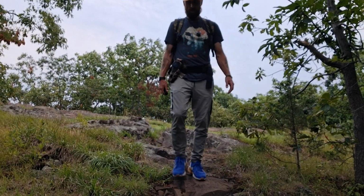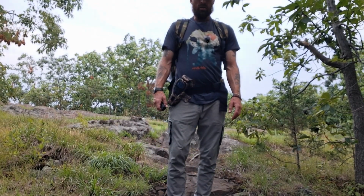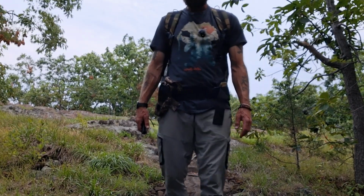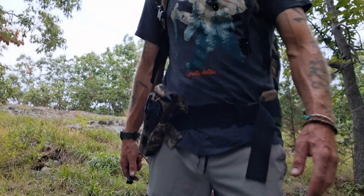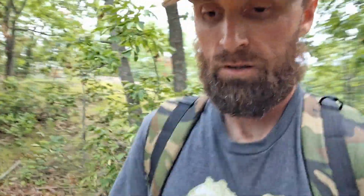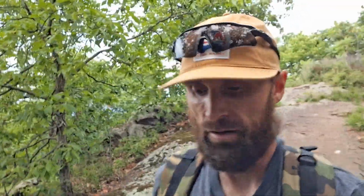I always say the hard part is coming up the hill, but how steep this mountain was, downhill is going to be very challenging as well. See how fast I can actually get down this mountain without getting hurt.